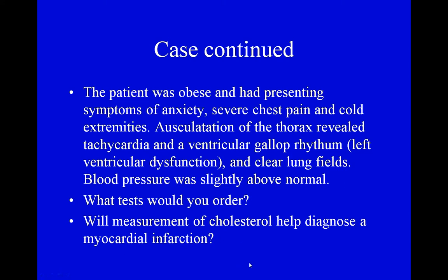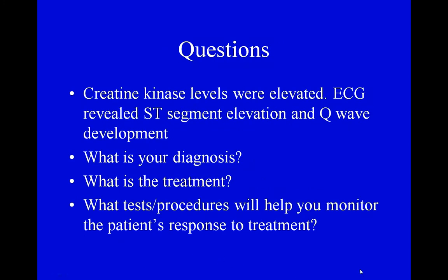We don't want to be doing cholesterol tests now. They're not going to help us diagnose a myocardial infarction. You can have high cholesterol levels and not have a heart attack. You could have low cholesterol levels and have a heart attack. They tell us your risk of heart disease. And the pattern would be the higher the cholesterol levels, the greater your risk, but it's not going to help us diagnose a myocardial infarction.